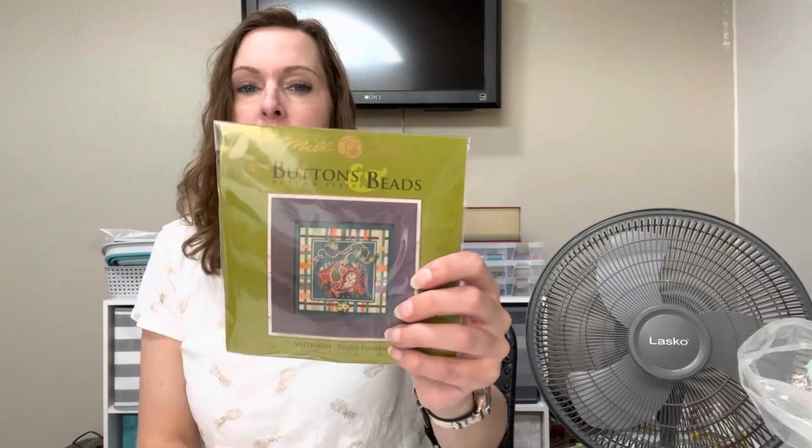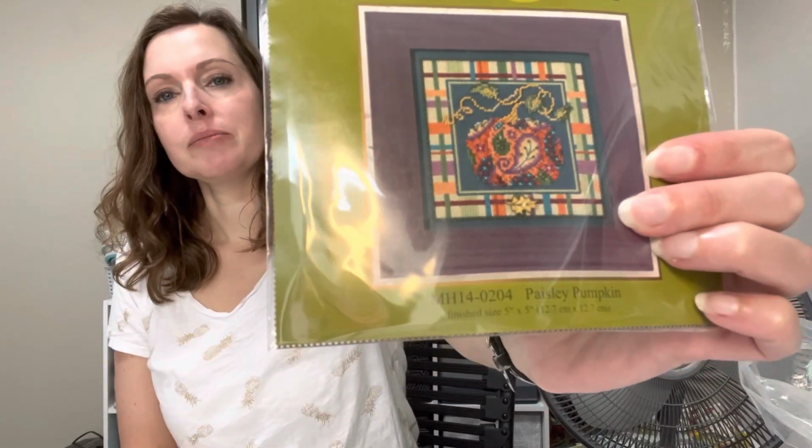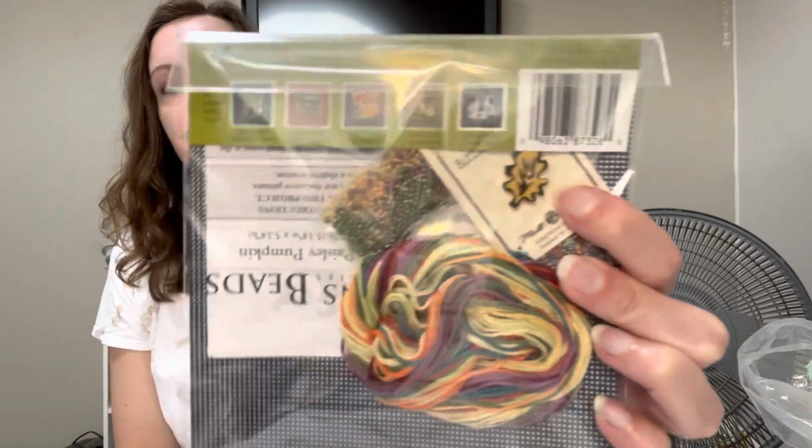I also picked up another one of the little bead and button Mill Hills. This is Paisley Pumpkin. And I love fall, y'all. This is just too cute. This one's on the navy. It's got a little leaf as your button.